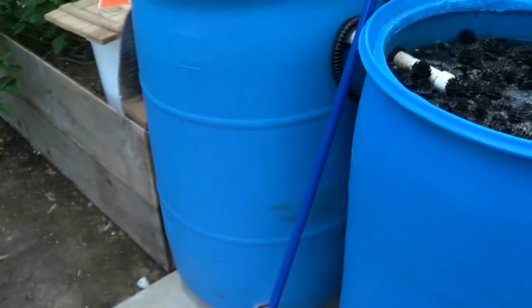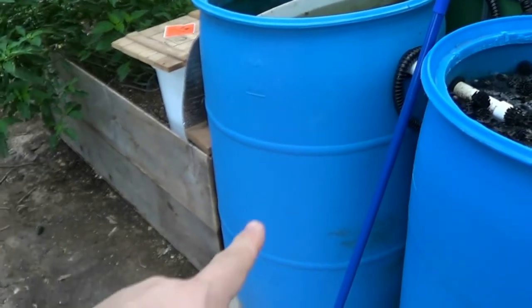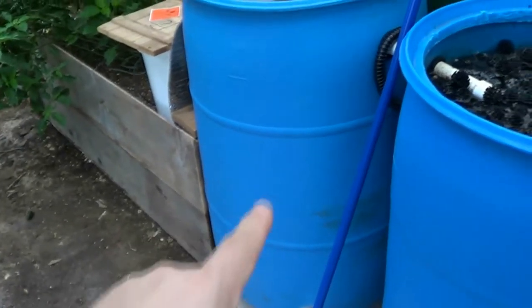Like I said before, I think a key with this is if you have a cone bottom, if you ever do this, get a cone bottom. You can take one of these, heat the bottom, and melt it down to make your own cone if you want to do that, or you can buy one. But that's going to be a key next time, to put the drain at the bottom of the cone, if I ever do this. So that's just a quick update of the aquaponics.